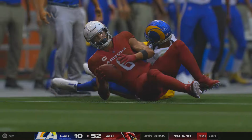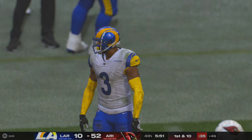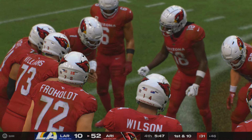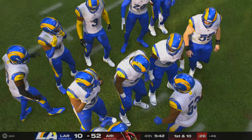And a pretty good burst there as he'll get this across midfield and down to the 46. 135 yards rushing for him now as his sensational afternoon continues. No doubt those are the types of carries they're looking for here, Charles. The lead in the 4th quarter.